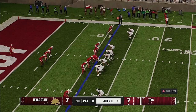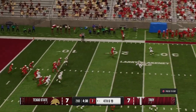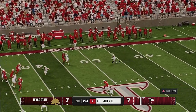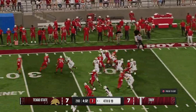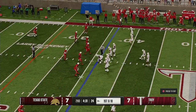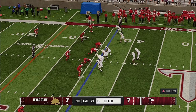The Trojans will bring the punt team onto the field. Doesn't say much for your drive when you're looking forward to the punt. Yet another punt on the way. Got to make sure that hamstring stays loose. He's been busy. Well, they finally stop him, but he found some running room on that return and really helps out his offense to start this drive.